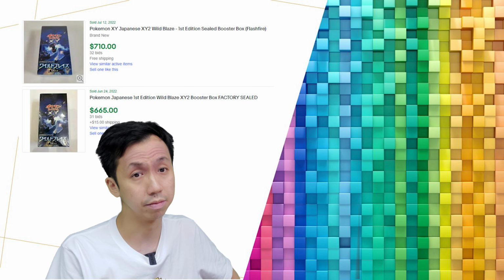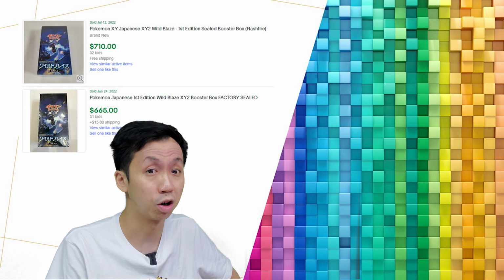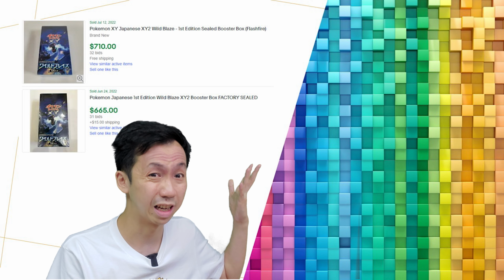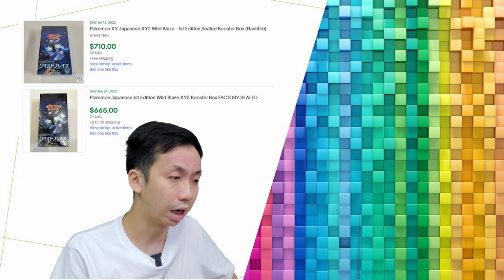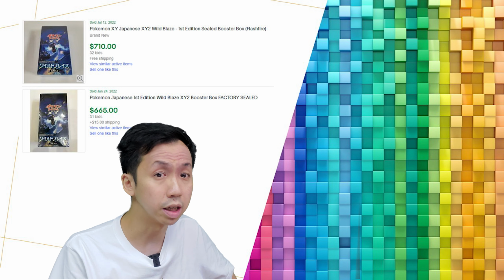Hey, Collect Pokemon. So, are you telling us that even with this large print run, with all these reprints, Japanese Pokemon cards are still going to do as well as the XY era? I can tell you, yes, I do think so. I do understand many people's concerns saying that modern is printed to the ground.